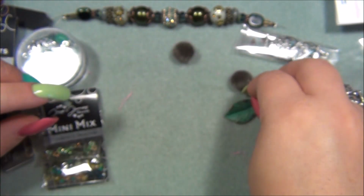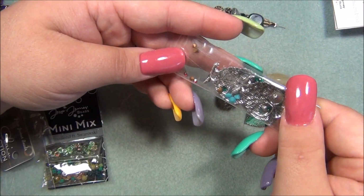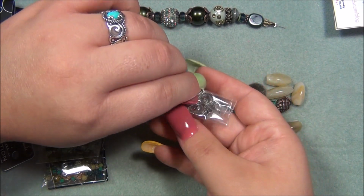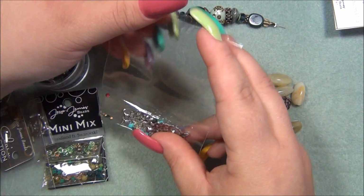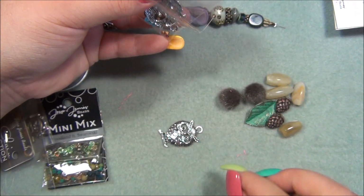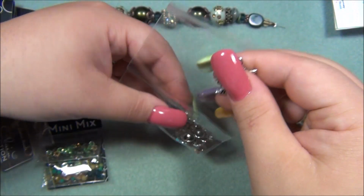They're really detailed. Okay, I really want to open this, but I'm afraid I'm going to dump those little crystals out. I wonder if I can open it without dumping the crystals. Let's see. Okay, don't lose any crystals. Oh my gosh, it's so cute. I love that.